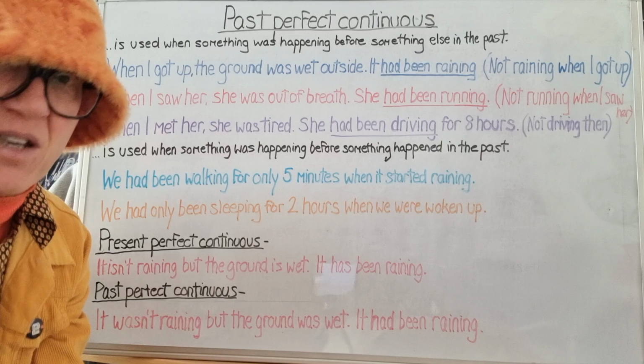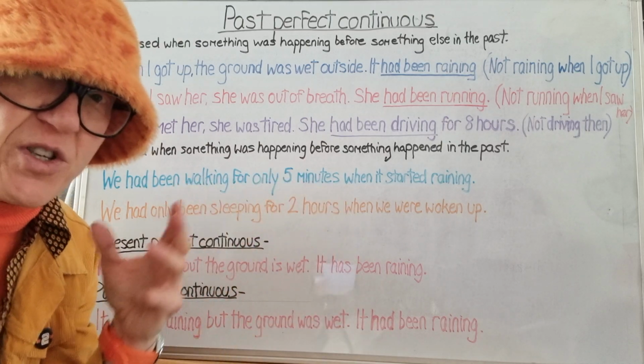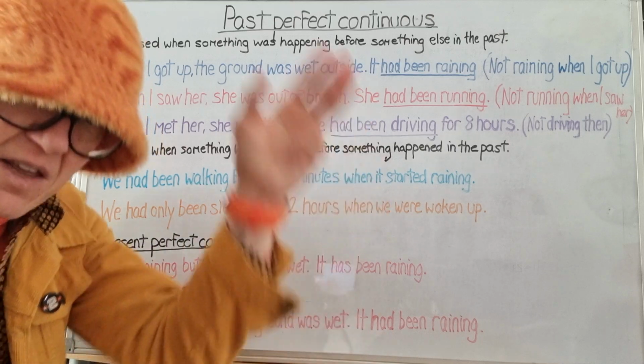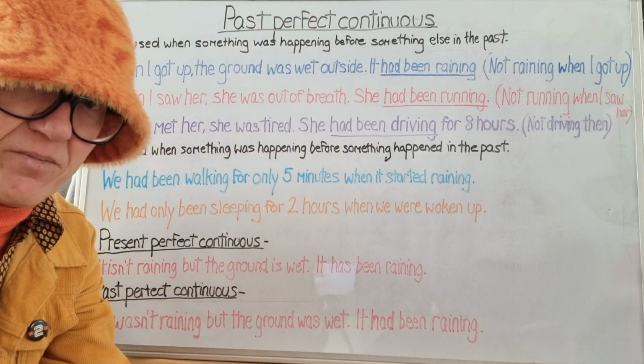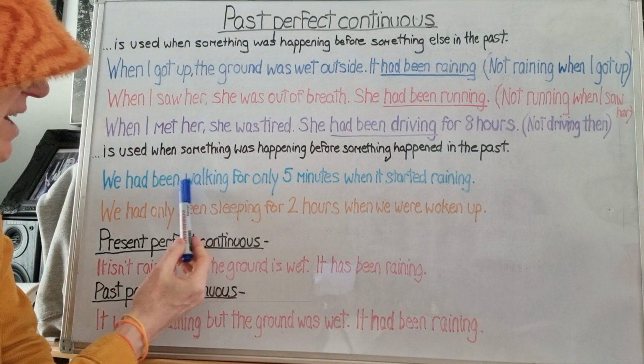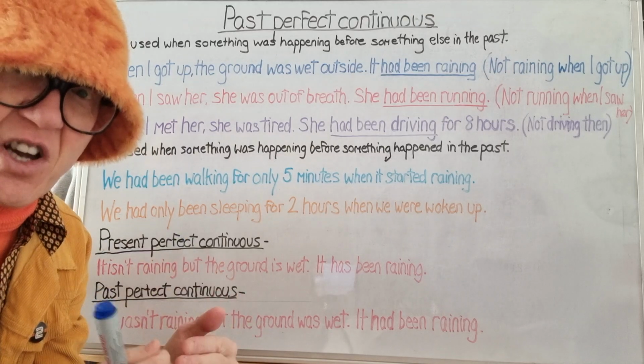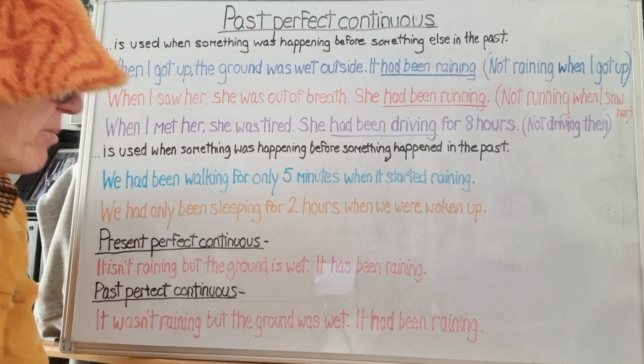Oh, it's a nice day. Okay, blah, blah, blah. Ah, no, it's raining. We were walking, then the rain started. So there you go. So this was happening and this interrupted, if you like. It started while this was happening.